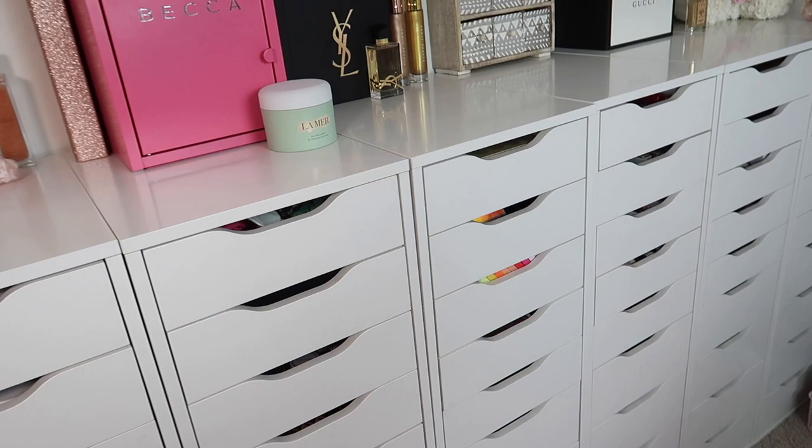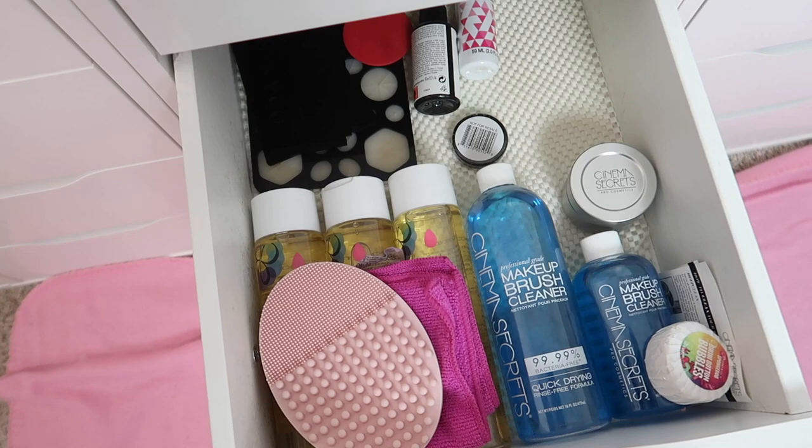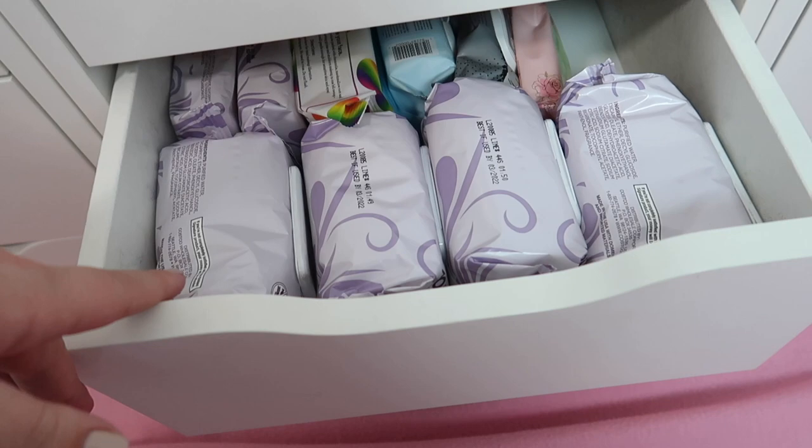Everything's gonna come out and get reorganized. I might draw on a piece of paper how I plan on doing it, just to have a plan. Here I have makeup cleaning stuff. I have a ton of this liquid beauty blender cleanser, which normally I use the solid, and then the Cinema Secrets is amazing. This drawer is my makeup remover, makeup wipe drawer.